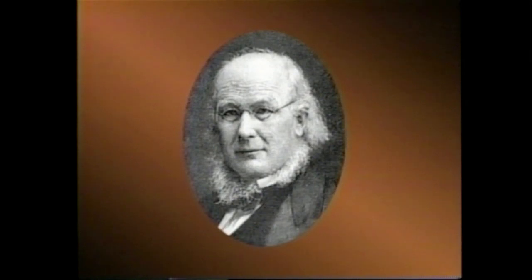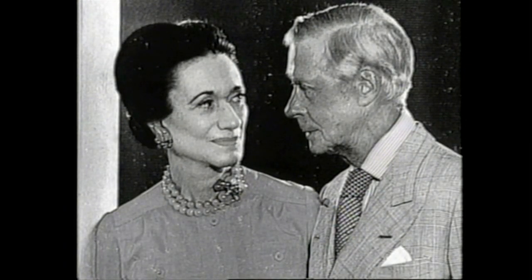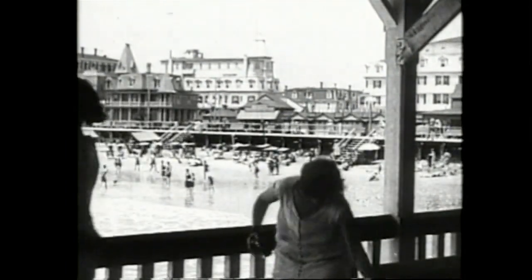Horace Greeley told young men to go west, but he went to Cape May. Wallace Warfield vacationed here. Later, the King of England gave up his throne to marry her, and she became the Duchess of Windsor. But times and taste began to change, and Cape May began to fall from favor.